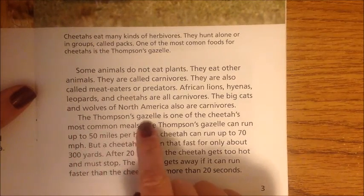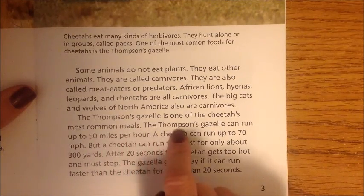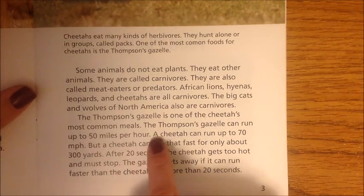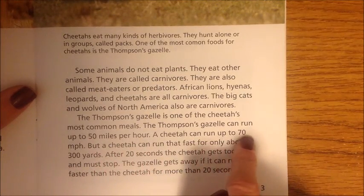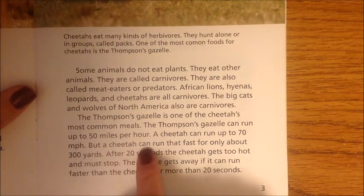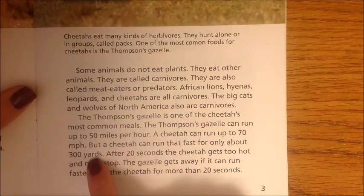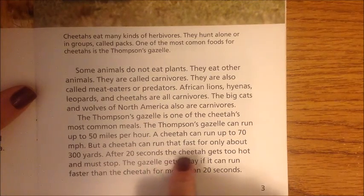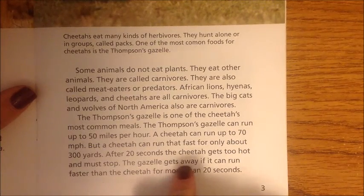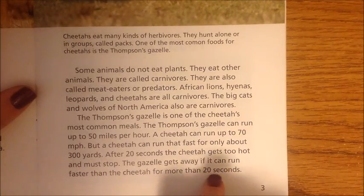The Thompson's gazelle is one of the cheetah's most common meals. The Thompson's gazelle can run up to 50 miles per hour. A cheetah can run up to 70 miles per hour. But a cheetah can run that fast for only about 300 yards. After 20 seconds, the cheetah gets too hot and must stop. The gazelle gets away if it can run faster than the cheetah for more than 20 seconds.